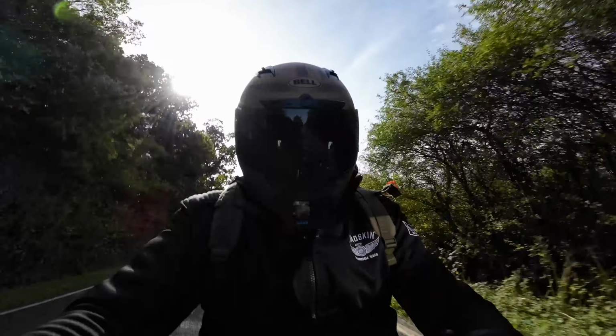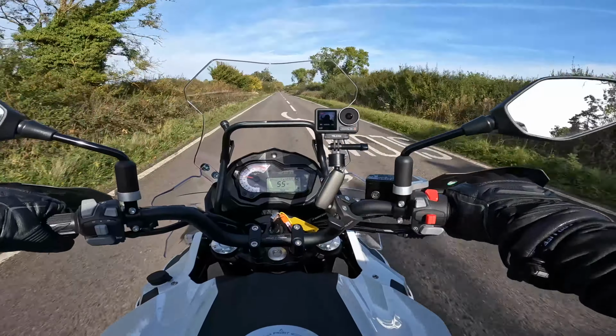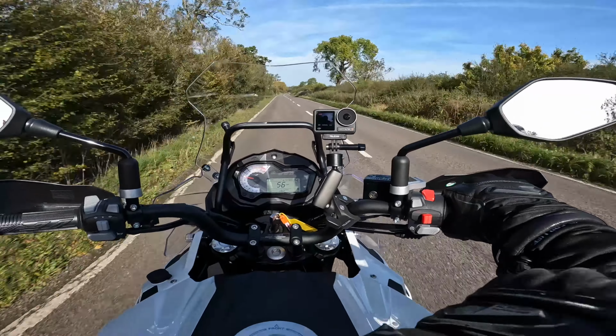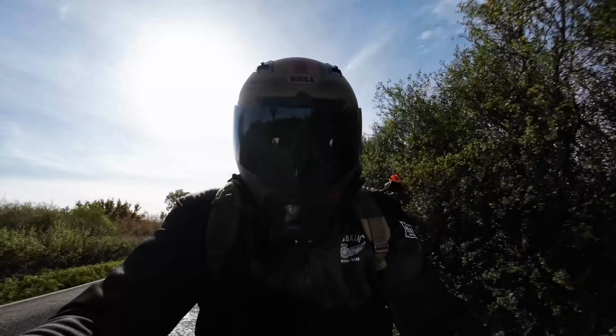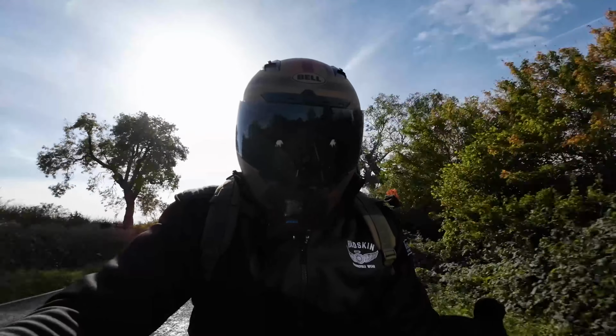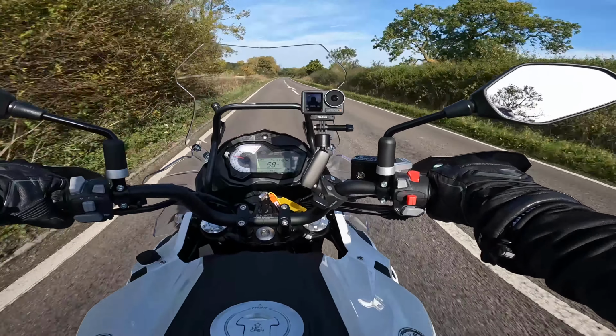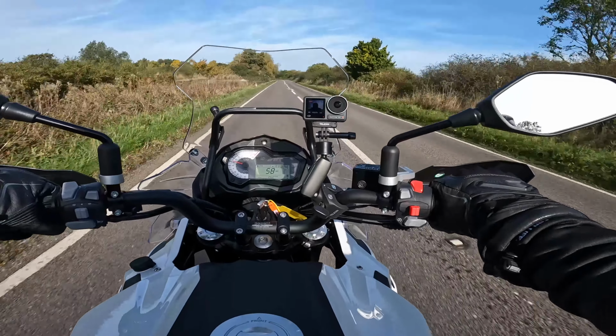These bars, as you can see, are very well shaped upwards, so I'd literally turn around and say there's no need for bar raisers on this bike, because again, it has a really nice neutral position, and they are adjustable, so you can tilt them a little bit more towards you if you so wish. But as standard, this is super comfortable.